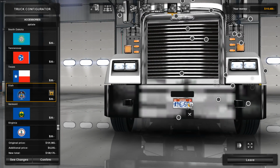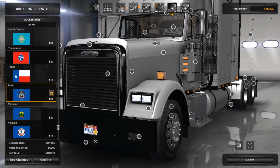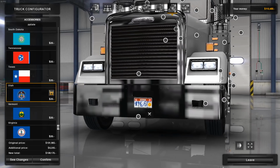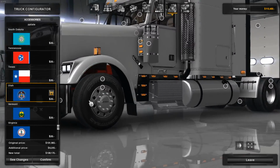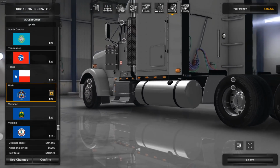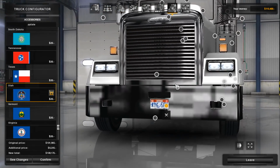Well, the tags expired quite a while ago, so this guy might be pulled over, and they're gonna take his truck if he doesn't renew his license tags. But it's a pretty neat feature, and it adds the tag on the back as well. The license plate, I'm sorry.